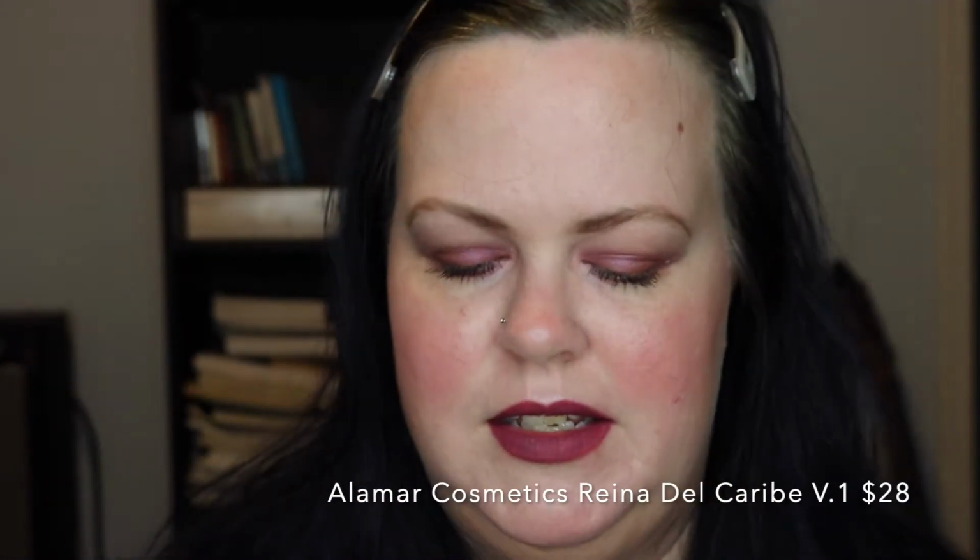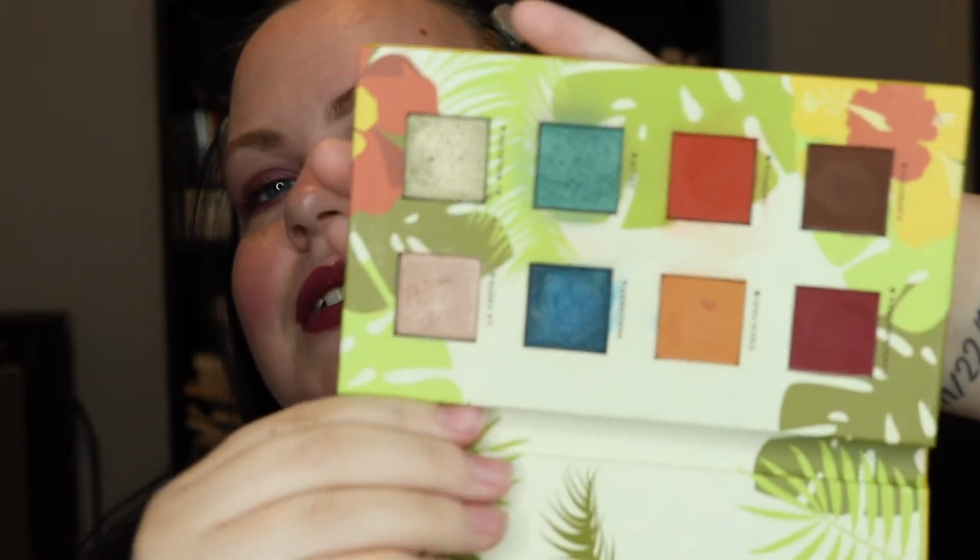Okay. The first palette I want to talk about is by Alamar Cosmetics. This is their volume 1, the Reina del Caribe. I'm totally butchering that because my Spanish is horrible. But this is the first one that came out, the volume 1. And I think I got this in a BoxyCharm a while ago. But I love this palette. It's so good. I really want the volume 2 because it has this bomb purple shade in it, which if you can't tell, I like purple.